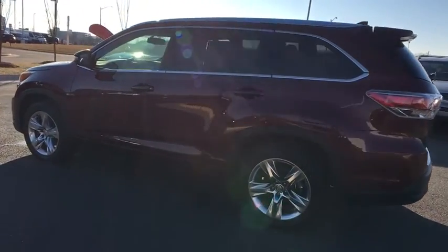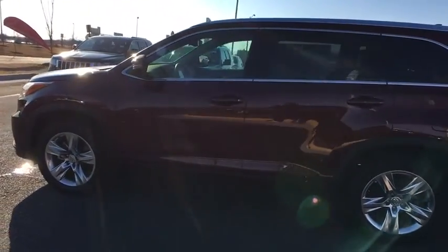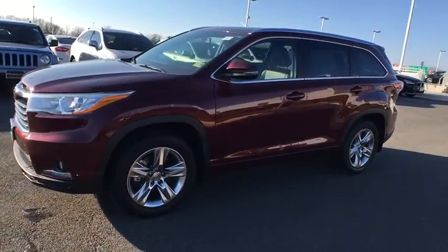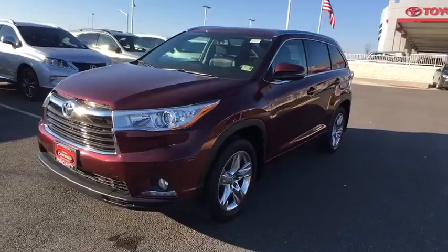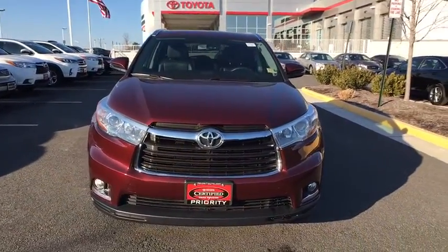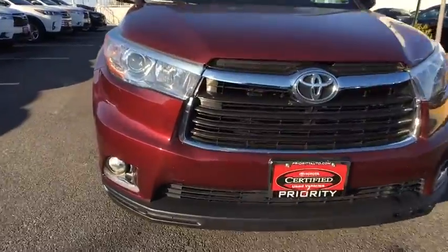Backup camera, leather wrapped steering wheel, universal garage door opener, fog lights, trip computer, electronic stability control, outside temperature gauge, engine immobilizer, tinted glass, splash guards, body color door handles, low tire pressure warning.